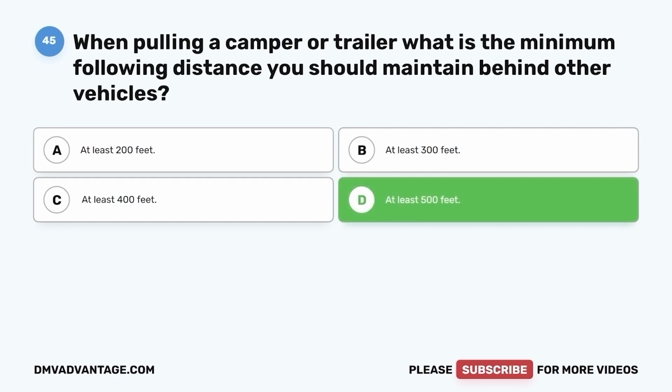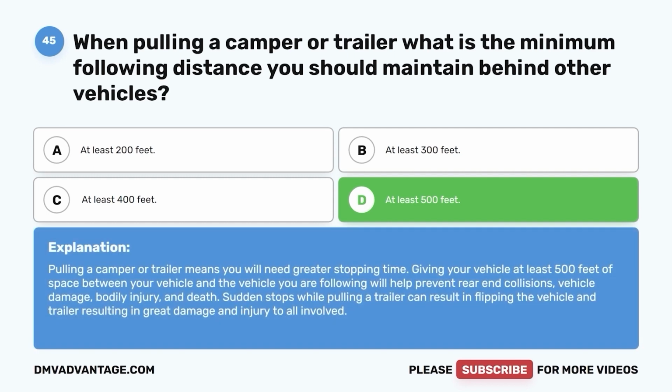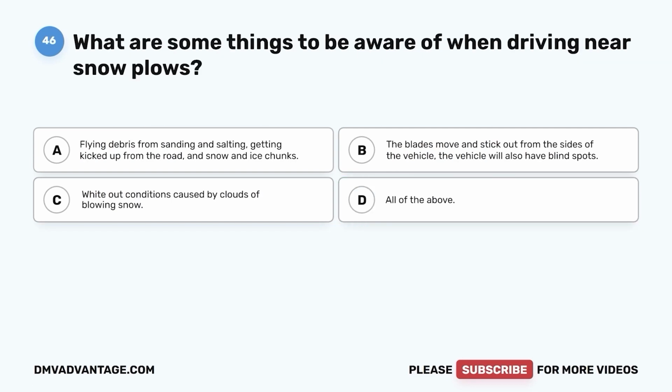At least 500 feet. Pulling a camper or trailer means you will need greater stopping time. Giving your vehicle at least 500 feet of space between your vehicle and the vehicle you are following will help prevent rear-end collisions, vehicle damage, bodily injury, and death. Sudden stops while pulling a trailer can result in flipping the vehicle and trailer, resulting in great damage and injury to all involved.